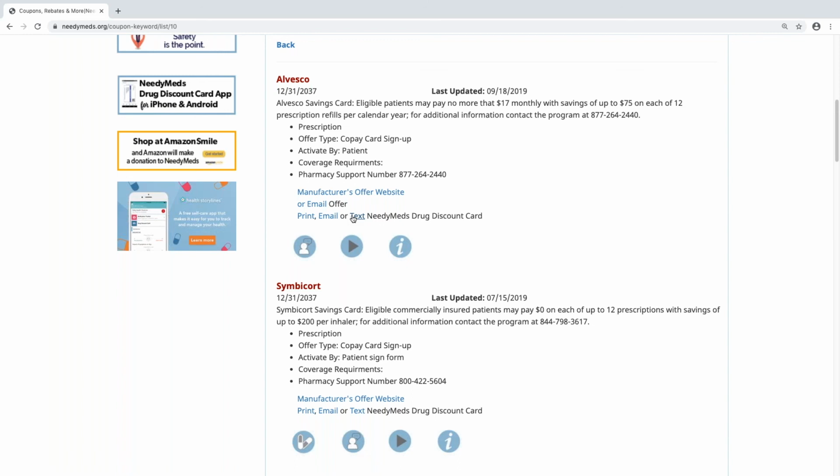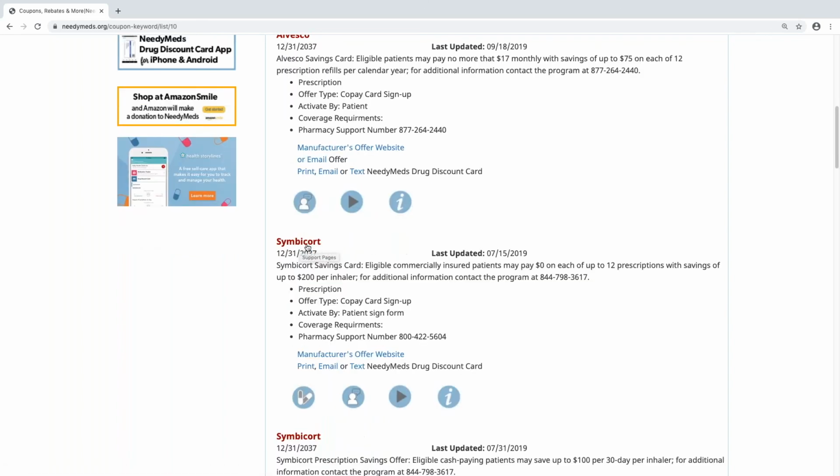And underneath that, there are those icons again that let you know if there is more information available for this medication, such as the drugs.com link, which again will take you to drugs.com to provide more information about the medication. The drug videos icon, which will take you to a video about that medication. And the icon on the left here lets you know that there are some support pages available.